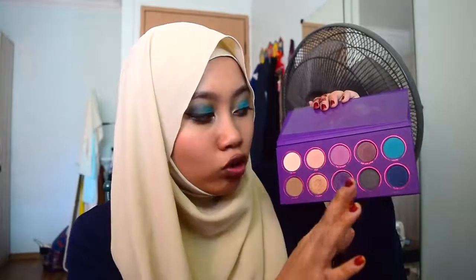The colour combination is interesting in here. I feel like you could definitely experiment with a lot of them. They have really beautiful colours like this purple shade. It's like a beautiful shimmer metallic. And then we have this blue. It's like a navy night blue sky.